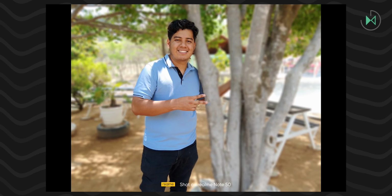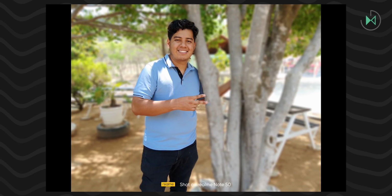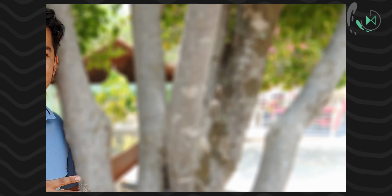Portrait photography does not detect objects. And this is curious because they supposedly have a specific camera to improve portraits, but it doesn't. So it's definitely not a good device for photography.